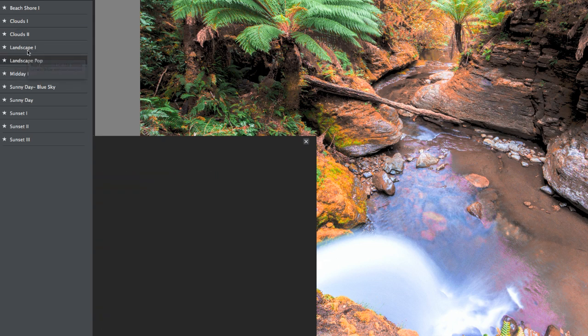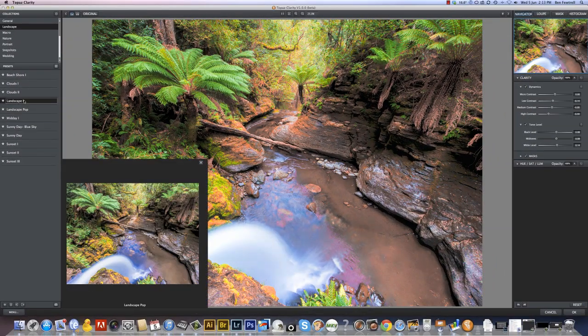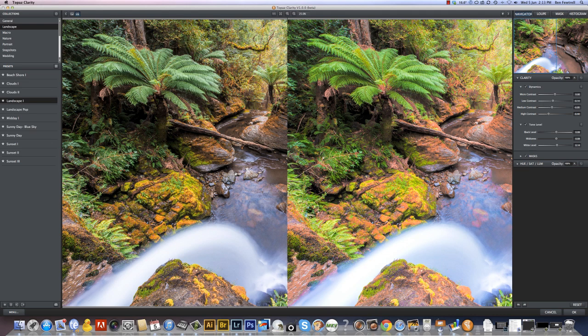And if I click on one of those presets, let's choose Landscape 1. There we go. Now you can see that's probably oversaturated things and made things look a little bit overdone, but that's okay, because then we've got a whole bunch of adjustments that we can use within Topaz Clarity to wind it back a little bit. The other thing is I've got my original layer back in Photoshop, so I can blend them together if I need to. So let's just have a look at the before and after. You can see on the left, a bit dull. On the right, definitely has a lot more punch, but it's probably oversaturated.